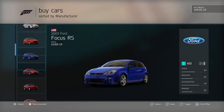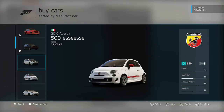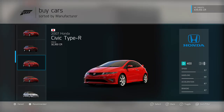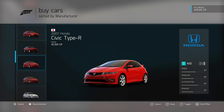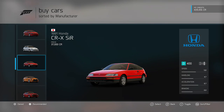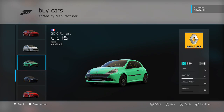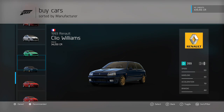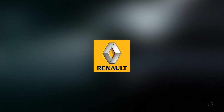I would do Volkswagen, but Volkswagens are very, very popular cars. You know what? We're going to have to go with this. The XR2 is known to be very slow. But again, in Europe, quite popular. And it is a Ford. Yeah, we're going to go with the 1993 Renault Clio Williams.